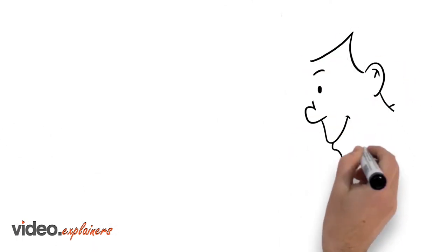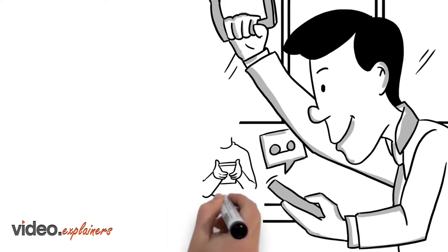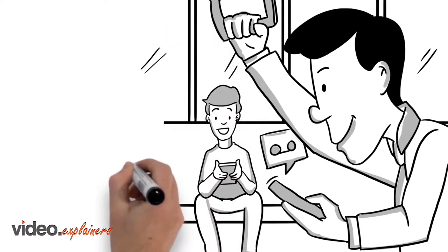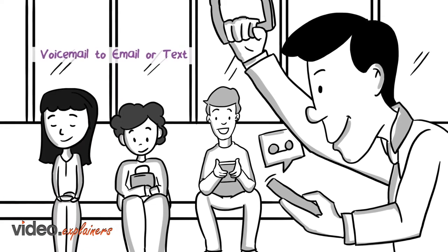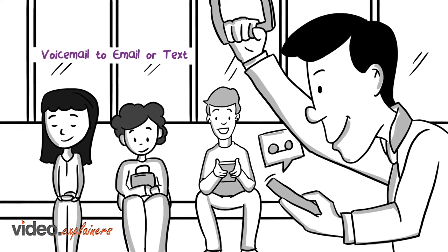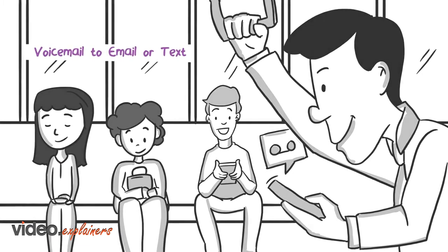Another great feature is the voicemail to email or text, including voicemail transcription to text. This means you will get voicemails faster and more efficiently when on the run so that you can respond to your customers and coworkers faster. With this feature, you never have to log into your voicemail system again.